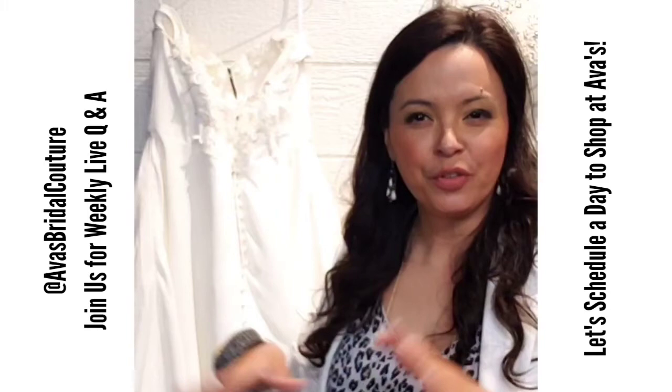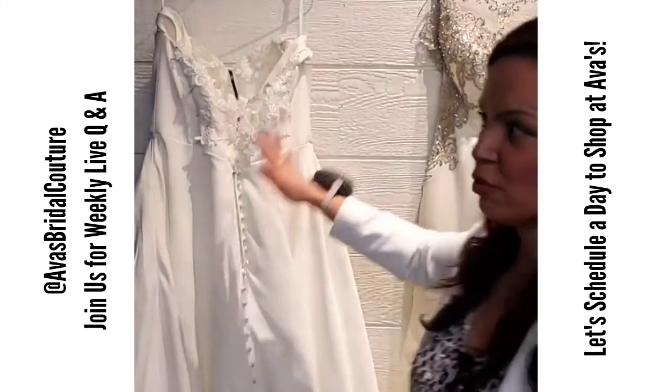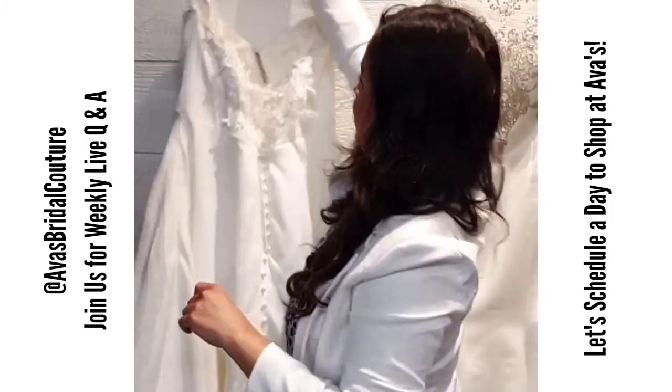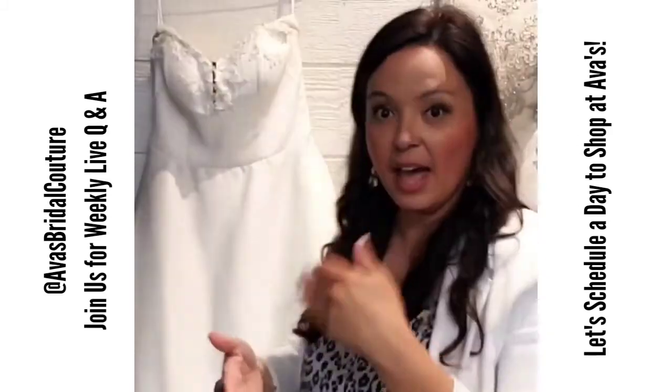Okay, now we've talked about the back. We've talked about the front. You can see different ways where you can really make dramatic changes, and I want to make sure you know you can do this. It's very simple, and it is not a complicated process when you're working with a business that specializes in having a process.